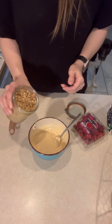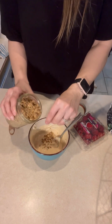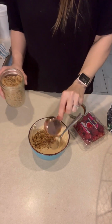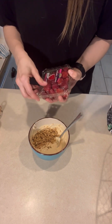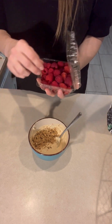So I started off with an almond milk yogurt bowl, and I added in some peanut butter powder. You really got to stir that powder in to get this smooth consistency. It takes, I don't know, up to a minute. And then I made some raw granola the night before, and I added that in here. And then I added in a few raspberries.